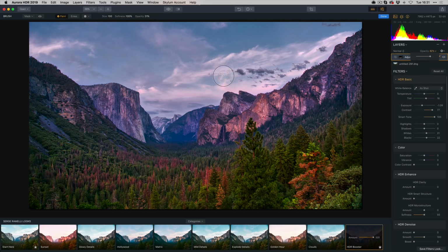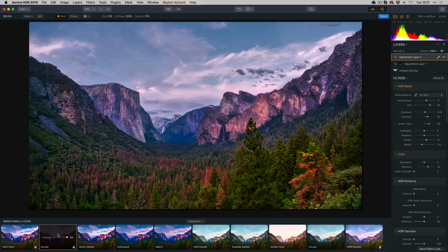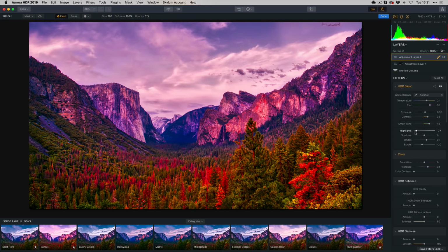Okay, the other thing is I want to get some pink back in the sky. So I'm going to add a new adjustment layer. And this time I'm going to use the sunset preset, which on this one is going to act crazy. But again, a preset, you have to use it locally. So you see, the sunset preset makes everything very pink. I'm just going to lower the highlights on this one because I just want to see if I can get some pink back in the sky.